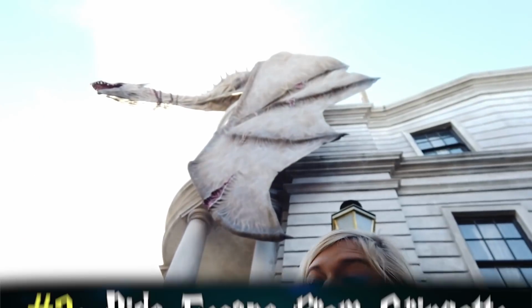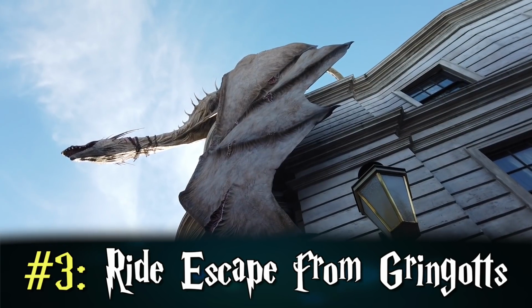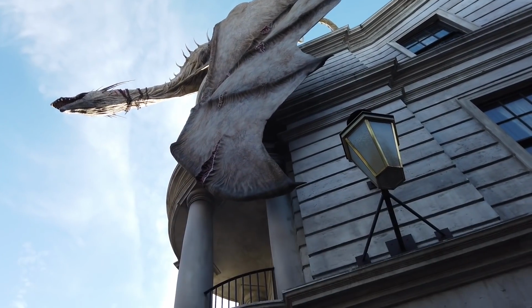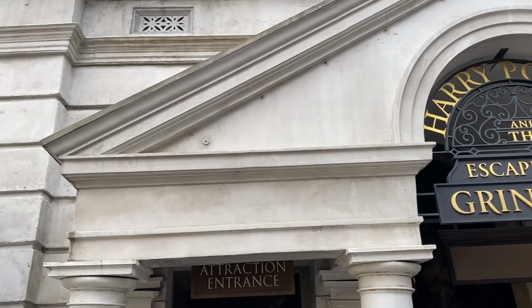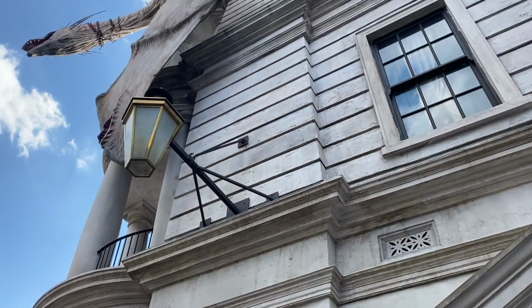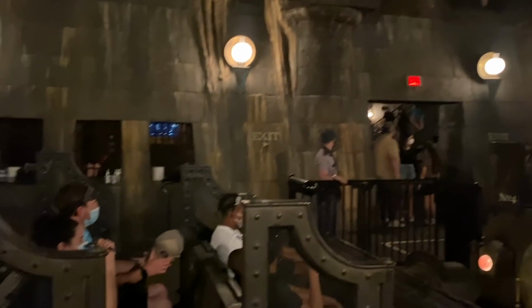Number 3 on our must-dos in the Wizarding World of Harry Potter, head to Gringotts Bank and see if you can face the dragon. Harry Potter and the Escape from Gringotts is the only attraction actually inside Diagon Alley, and it puts you at a pivotal point in the story. You are headed into Gringotts, the Wizarding Bank, at the same exact time as Harry, Ron, and Hermione are trying to break into Bellatrix Lestrange's vault to steal the Horcrux.